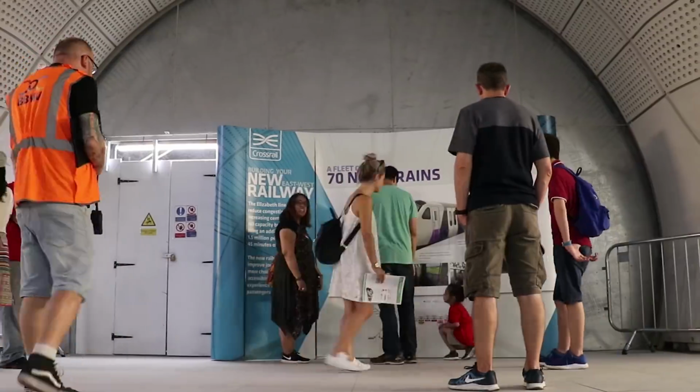At Farringdon there's exits either end, but here the exit has to be, it's because the escalators are in the middle of the cross passage. Yeah, that's why, hence it's wider.